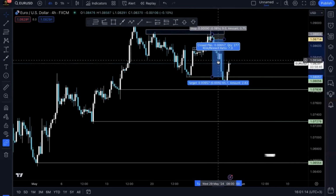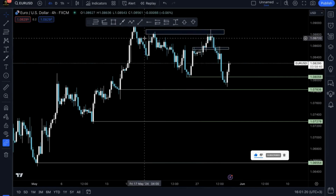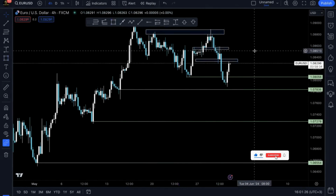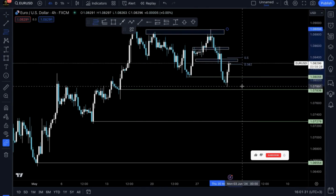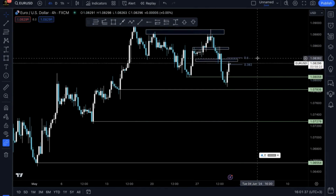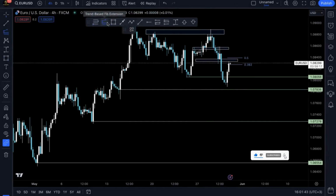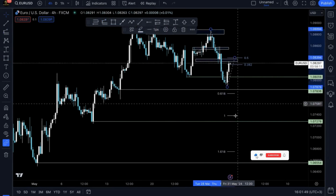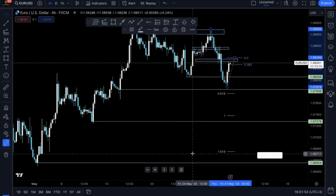On Euro USD, now we can delete this. It's the past. I never hold on to the past. I'm anticipating to see some kind of a reversal from here. We should throw in a Fibonacci with that. So I'll be anticipating to see a retracement until the 0.5 here. And then from there, I'll be anticipating to see prices start selling all the way until these being the first targets, these being the second targets, last targets somewhere down here.